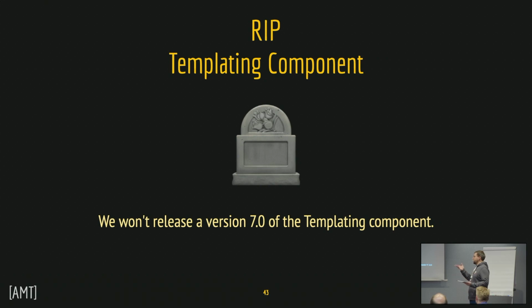This doesn't mean that this component will cease to exist immediately. It will still be released as a version 6.4, and version 6.4 is a long-term support release, so it will still be around for 3 years or receive bug fixes and security fixes for 3 more years. But we don't really want to maintain it beyond that. So if you are using that component and maybe you want to give it a new home, then please feel free to fork it.